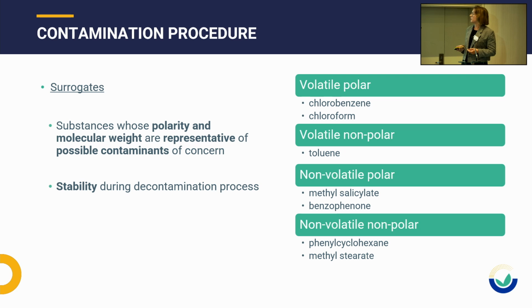What is important to mention here also is that those surrogates, of course, should be stable during the decontamination process so that you are actually able to measure them, of course, at the beginning, but also at the end, and you don't get an overestimation of the decontamination efficiency.